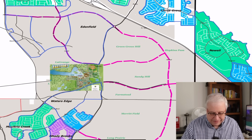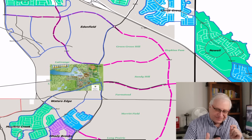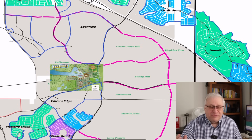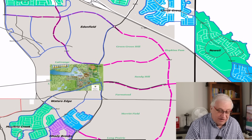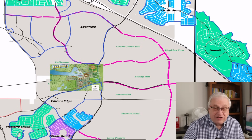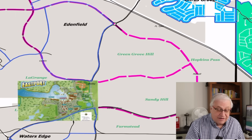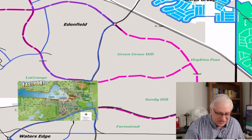So when I look at it, I'm really looking at where would I want to be in relationship to the highway. I might not want to be right on the highway. Farmstead, right outside Eastport. Now, I'm not so sure I want to be right next to Eastport. There's going to be a lot of activity, a lot of things going on, a lot of people there. So I think it's too close, even though you could probably pick northern of that. Sandy Hill looks good right there. Green Grove Hill and Edenfield. Edenfield is the one I pick. Edenfield is where I would go.